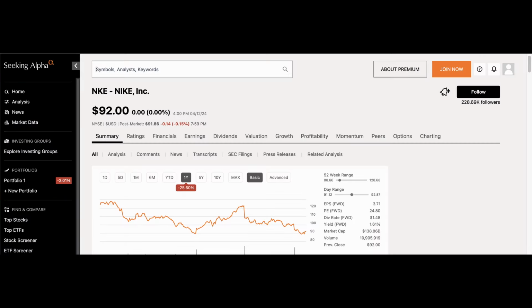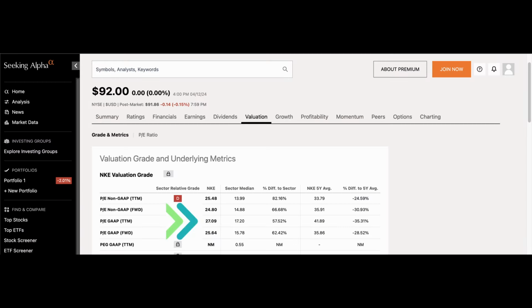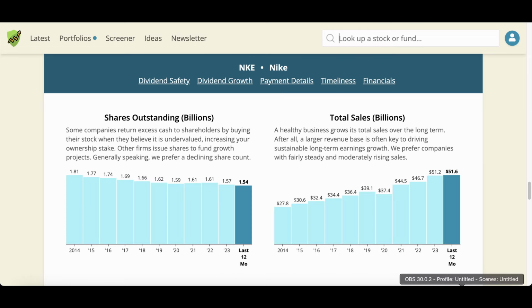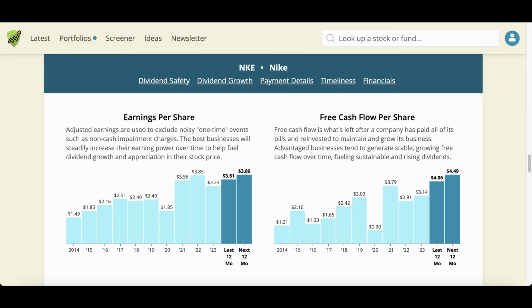The last stock we'll look at is Nike, which is cheap compared to its own historical average, but expensive on an objective basis. Nike's current PE is 27.1. And according to Seeking Alpha, their 5-year average PE is 41.9, but that seems suspicious. If we look at Simply Safe Dividends, their 5-year average PE is 32, meaning Nike is at a current discount of 15%. The revenue has grown by a respectable 6.2% over this period and has been very consistent. Their earnings have been a bit more volatile, but have grown even faster than revenue at a CAGR of 9.0%.